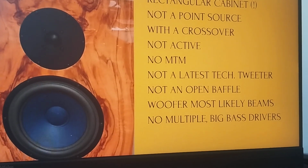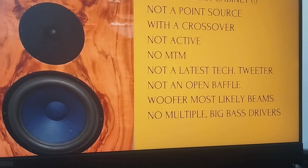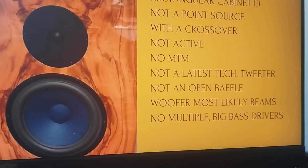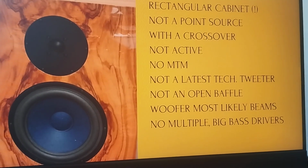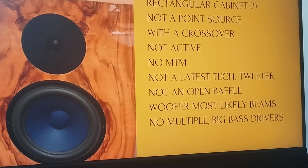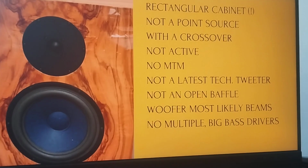It's also not surrounded by felt or some type of pads like Wilson Audio does, or Dantech. It's just a normal driver without anything. It's not open baffle, it's a box speaker.